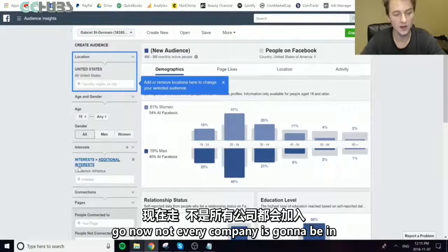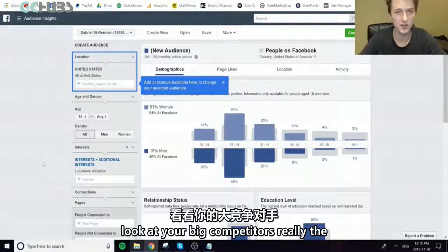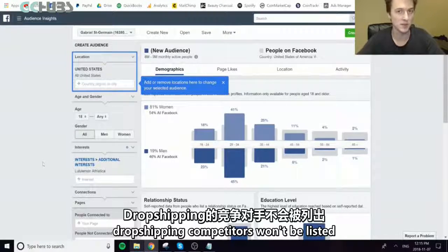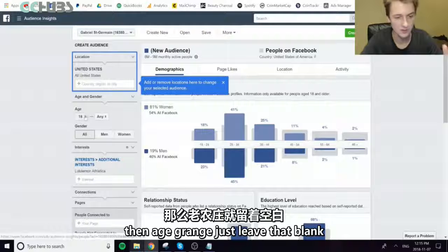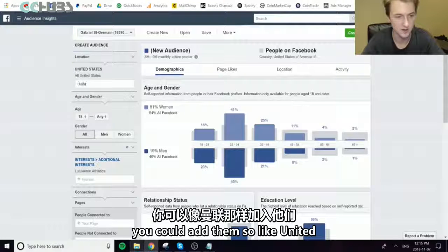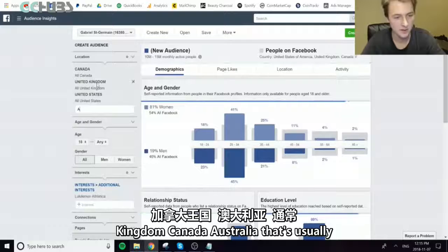Now, not every company is going to be in these interests. You need to have a relatively big company, so you need to look at your big competitors, really the major competitors, because your direct dropshipping competitors won't be listed as an interest, right? So let's just go with the Lululemon example, and then age range, just leave that blank because that's what we're trying to find out. Location, United States. If you're planning on selling to more countries, you could add them, so like United Kingdom, Canada, Australia.